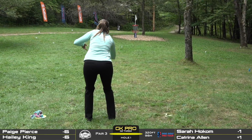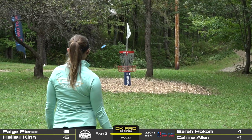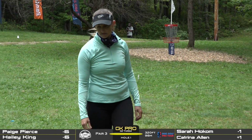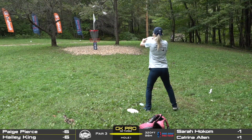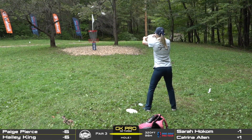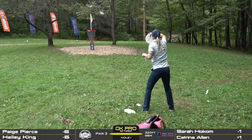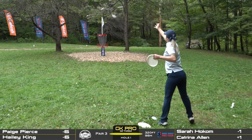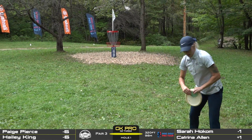Hokom now from just outside circle 2. Cat looks like she's right on the edge of the circle. Oh, just hyzers out a little too early.